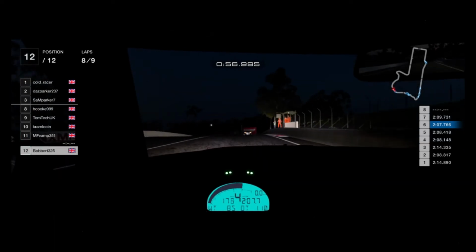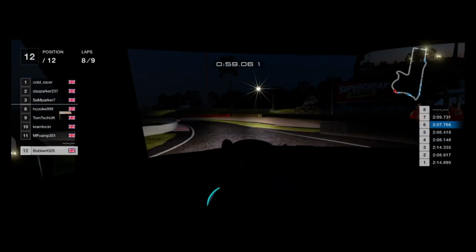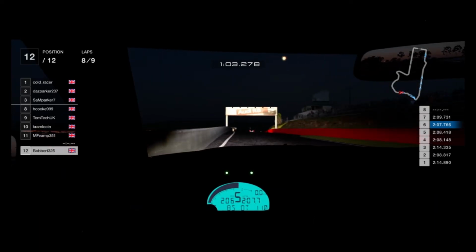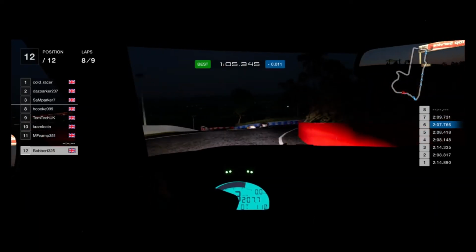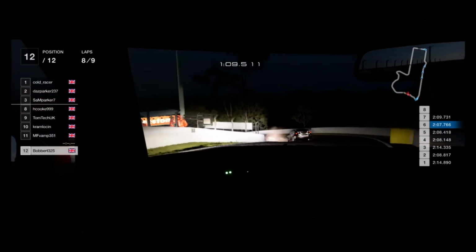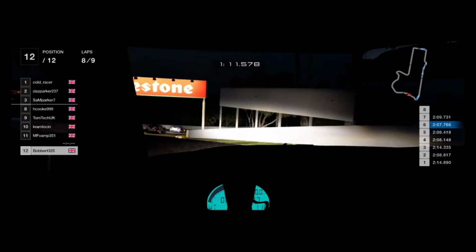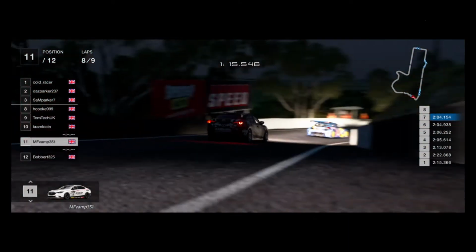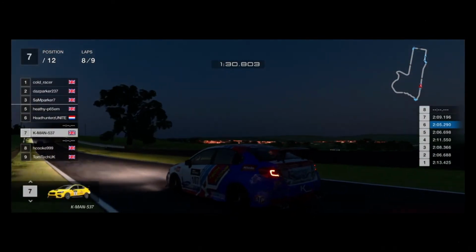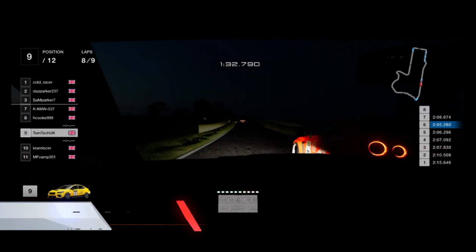Oh, contact there with the wall. Rob seems to be struggling on the hards here. A great podium in race 2. Oh, contact there with the wall. Tom on the back end of Harry again.